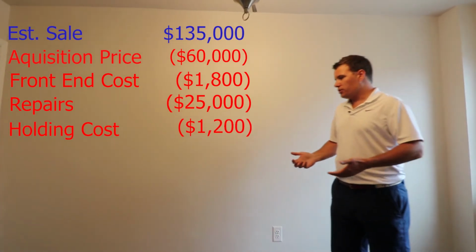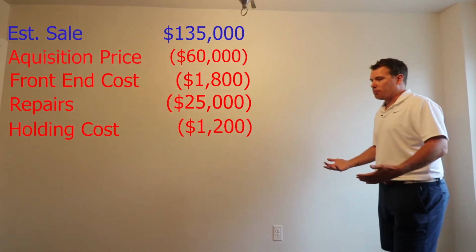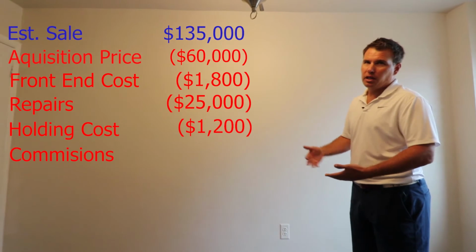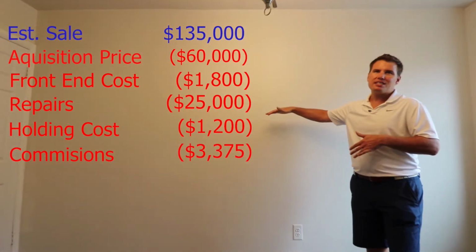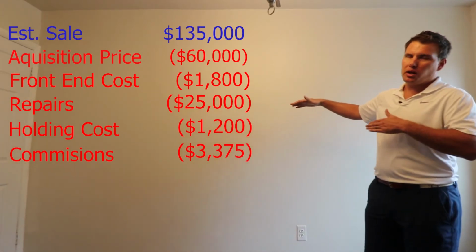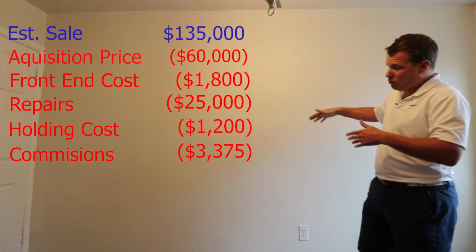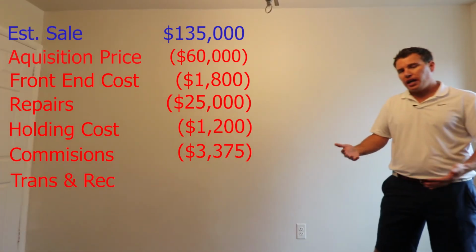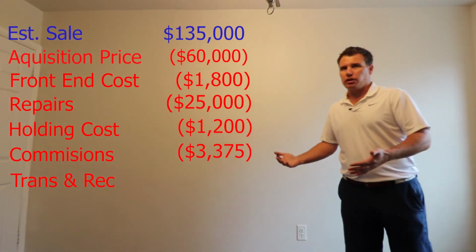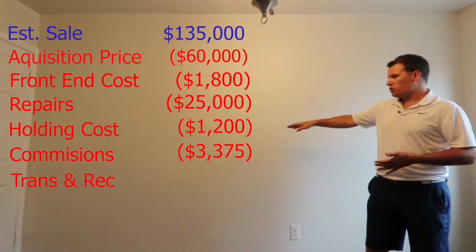Commissions. Though I'm a realtor and I don't have to pay myself, I still have to account for paying a buyer's agent on this property. So I'm going to put in just one side of the commissions. I have $3,375 in here, which is 2.5% times the 135. And then I have to pay transfer and recordation cost again on the sales side. 1.5% in Baltimore County is around where it is. So transfer and recordation costs are just over $2,000, $2,025.